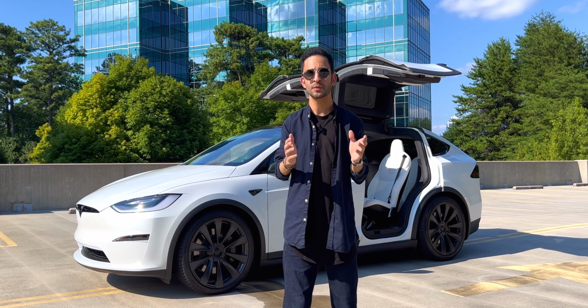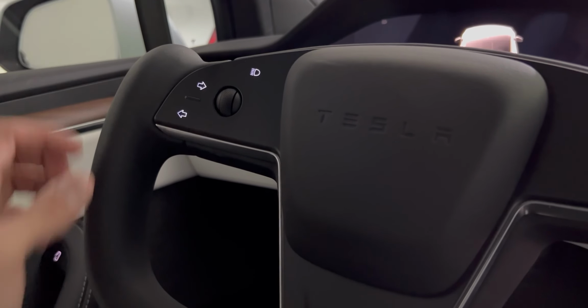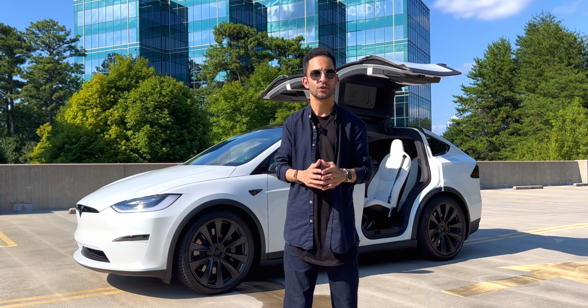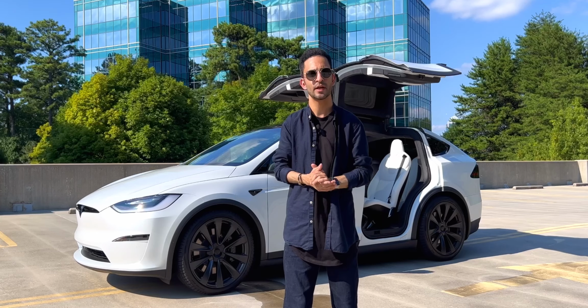Now, the same goes for the blinkers. There's no actual column stalk to shift up and down. Instead, you have buttons on the steering wheel, and once or twice I have accidentally clicked it. Even changing lanes requires you to take your eyes off the road momentarily to press the correct arrow button.